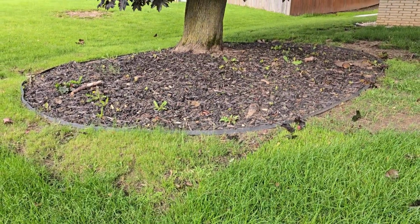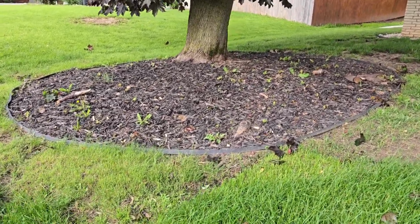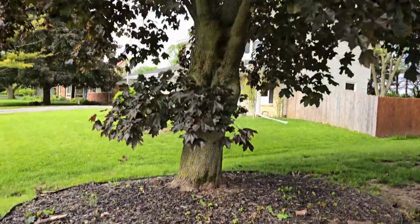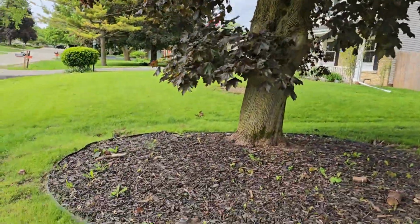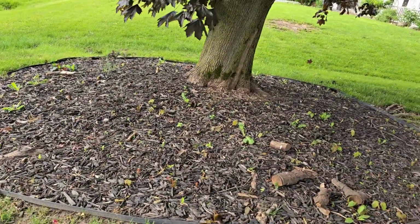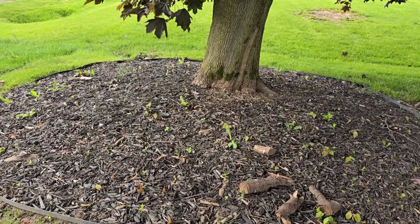And here we are at our location. We're in Racine, Wisconsin. This is our first area up front we're going to be planting. You can see it's underneath a big, beautiful maple tree. This will kind of be a part shade thing that we're going to do. We'll go around back in a minute and then we'll see what we're working with back there.